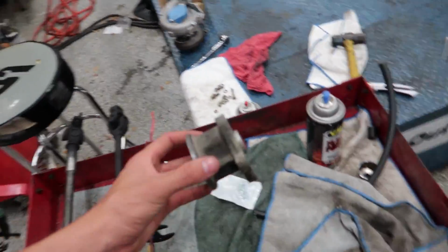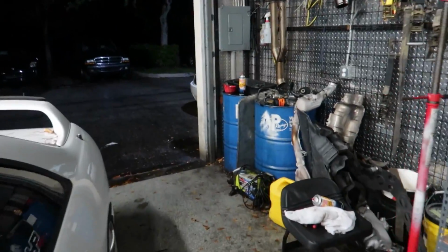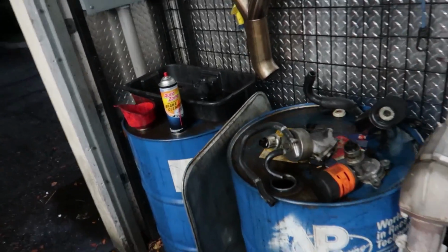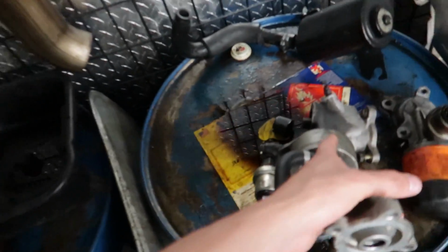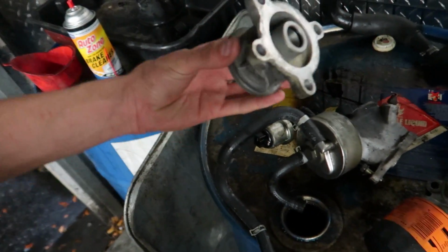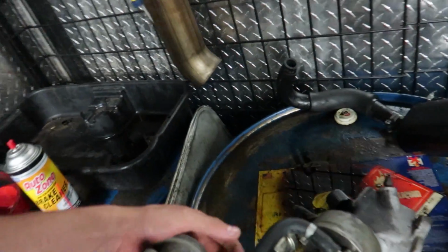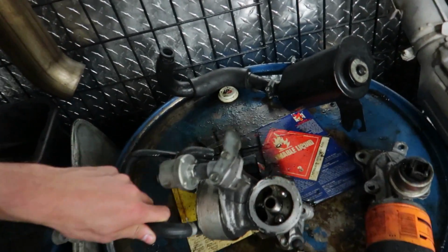So this replaces the factory OEM oil water cooler block that they were having issues with before, which I can show you one out here on the bench. So this one here comes off an RB25 or an RB26, and this is what fouls on a bunch of stuff, right? So this goes straight onto the block like that, and then you can just put your oil filter on there.